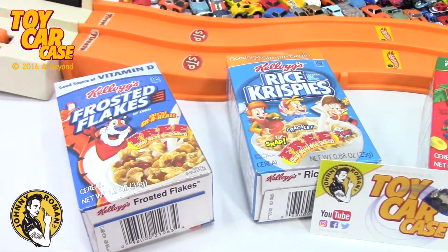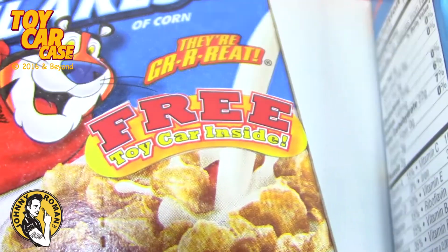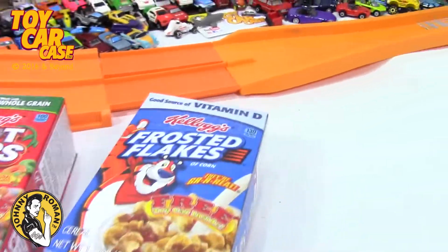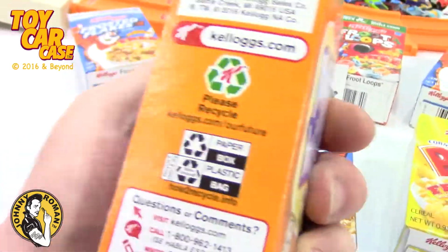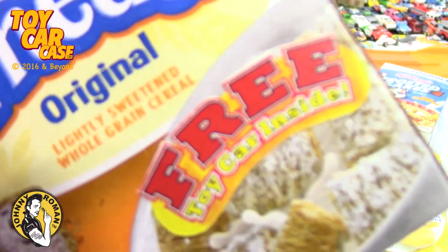Here's the toy car case event with a free toy car inside these little cereal boxes, and we got two big ones left. What are we gonna pick? What do you think? I'm thinking the mini wheats, because it's bulging. Let's get in this one.